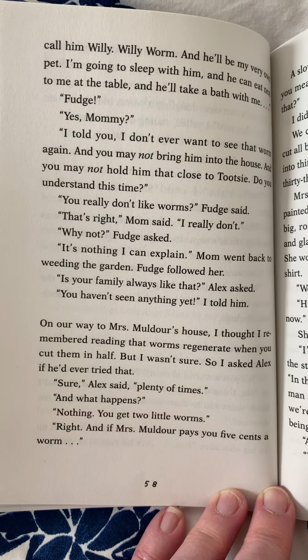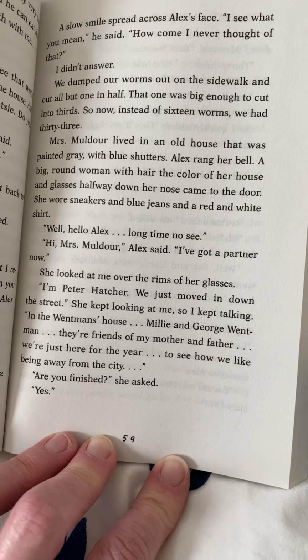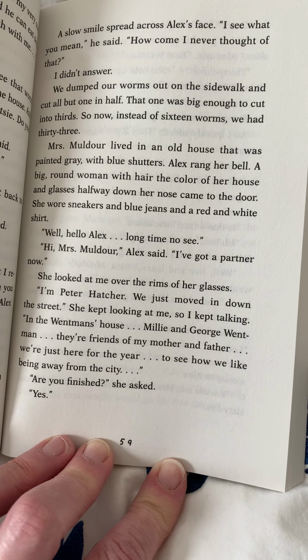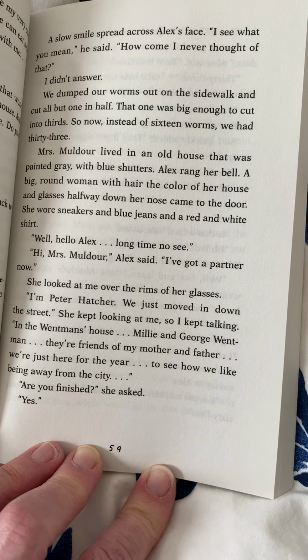A slow smile spread across Alex's face. "I see what you mean," he said. "How come I never thought of that?" I didn't answer. We dumped our worms out on the sidewalk and cut all but one in half. That one was big enough to cut into thirds. So now, instead of 16 worms, we had 33.